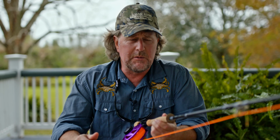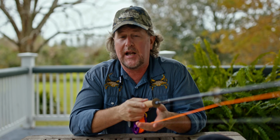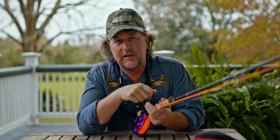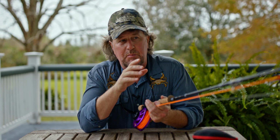It was kind of funny. I was with a guy named Travis Huckabee, and Travis is a great redfish guide, one of our favorites down here. And Travis cast this rod first, and he said, man, amazing. He was talking on the phone to one of his good guide friends, Cody Cash, who's another one of our favorite guides down here. And Cody told Travis that he's had one of these for a couple weeks, absolutely loving it. It's his new favorite redfish rod. So it's not just me, this is starting to catch on.